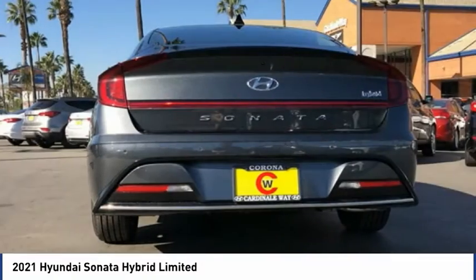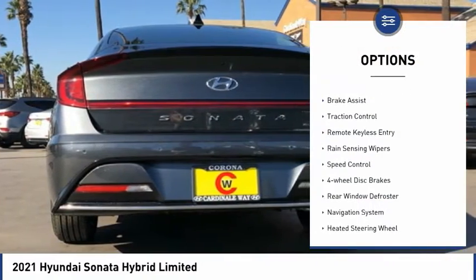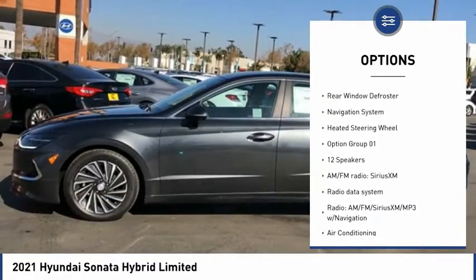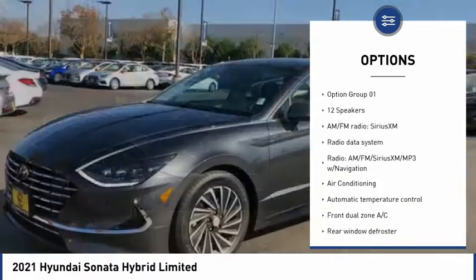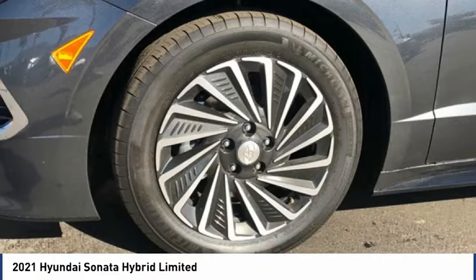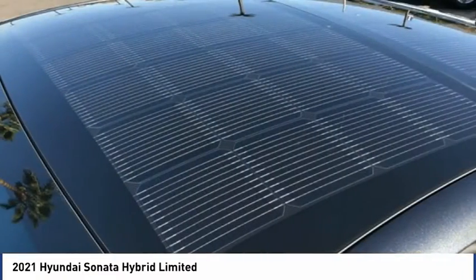Here are some of this vehicle's great options: electronic stability control, brake assist, traction control, remote keyless entry, rain sensing wipers, speed control, four-wheel disc brakes, rear window defroster, navigation system, heated steering wheel.